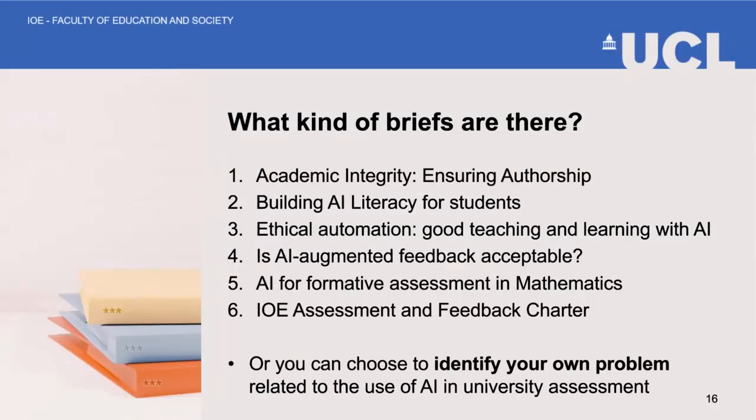So what were the briefs? First one, the big one, academic integrity. How do we ensure authorship of submissions? The second one, how do we build AI literacy for students? The third one is called ethical automation, but it's really about what is good teaching and learning with AI, and how can we move on from thinking about good and bad categories when we think about AI?